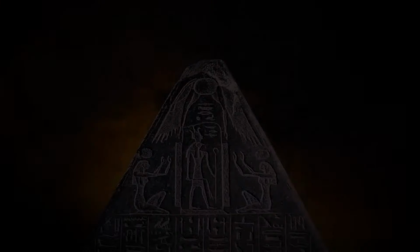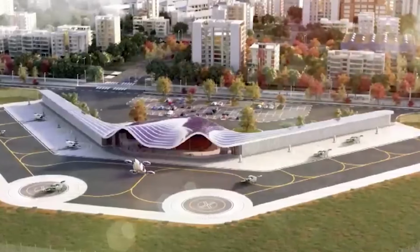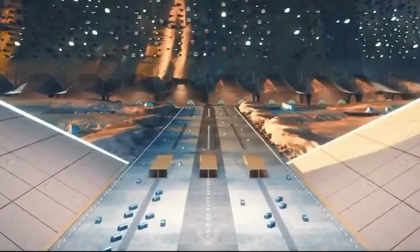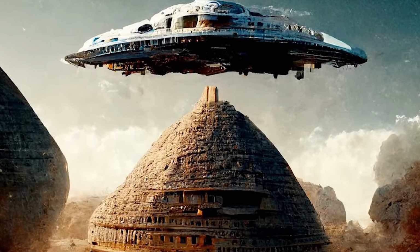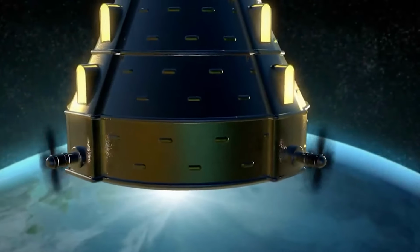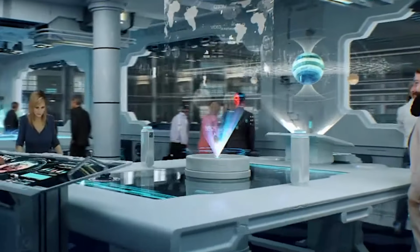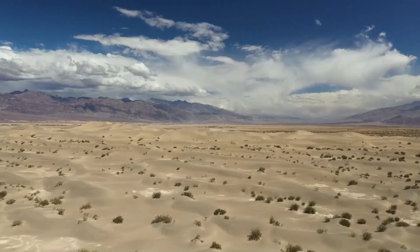Scientists find evidence suggesting these ancient travelers might have visited Earth before, influencing our own development. This opens up a whole new perspective on our history and evolution. The exploration of this ancient spaceship is just the beginning. Each discovery leads to more questions and possibilities, making us eager to learn and explore even more. This is a journey that will continue to captivate and inspire us for years to come.